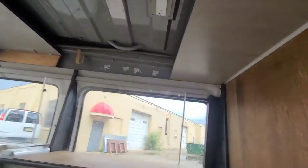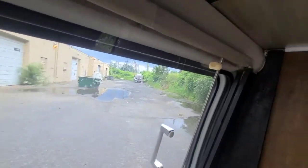And this roof is actually on top of here. So you could put more stuff up there too. And extend the roof again. It's really easy to put the roof up.